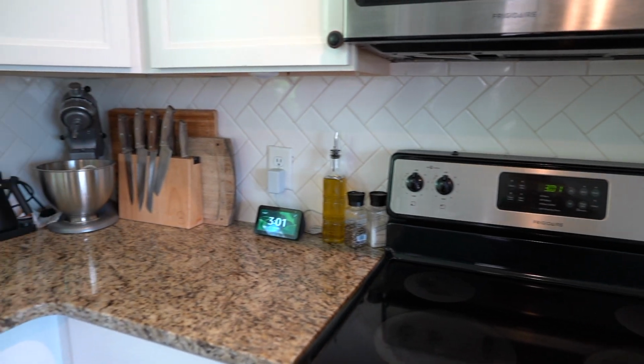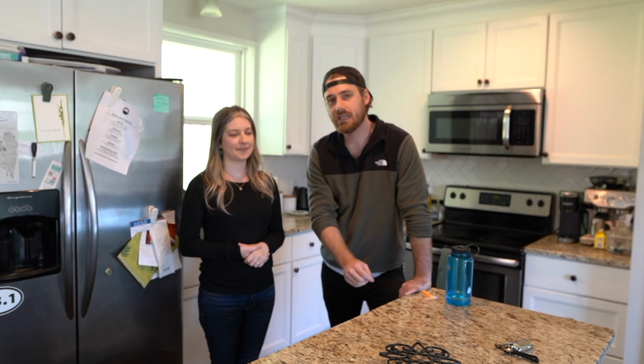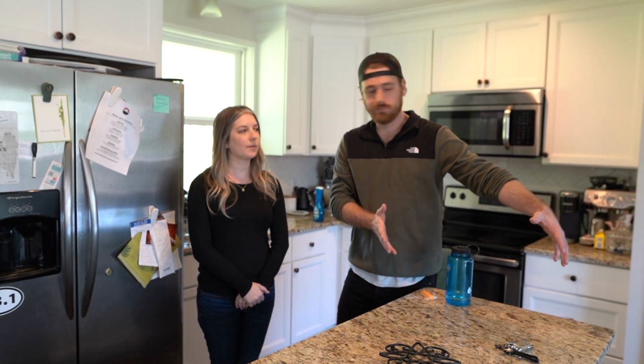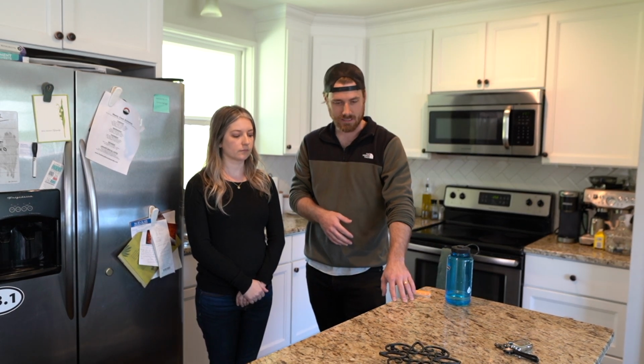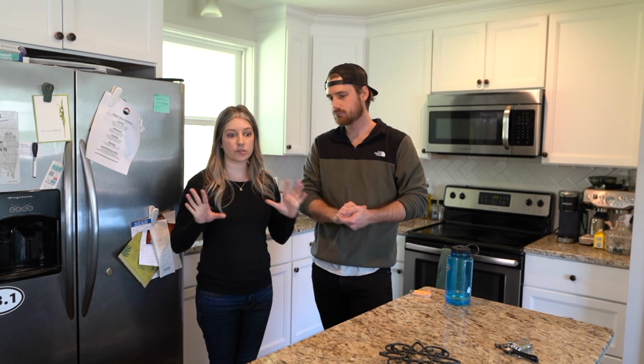One of the biggest things that we're going to do is change these countertops. Now we're not going to get rid of them. We might get rid of this one because we want to extend the bar a little bit, depending upon the door to the basement. But we are going to do an epoxy countertop and do like little swirls to it. Yeah, make it look marble or quartz or something.